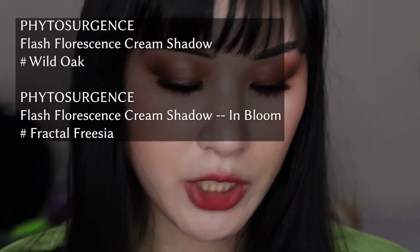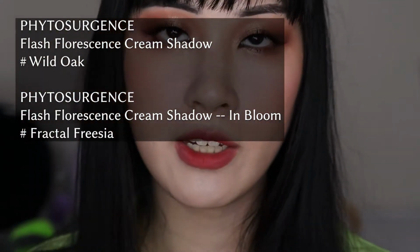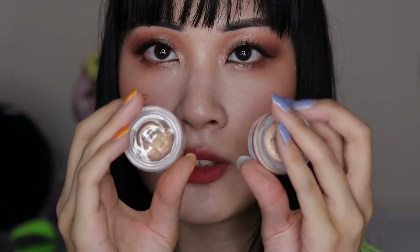I have Fractal Freesia and Wild Oak. I never did get around to making my Phytosurgence video. I have a couple more things I want from them, so once I get those I'll make a video then, but I do really want to talk about these two shadows here. They are so pretty. Fractal Freesia, you've seen me use a couple times on camera now. It is the ultimate sheer topper. If you ever wanted a sheer topper and all you wanted was the sheer topper, Fractal Freesia is it.